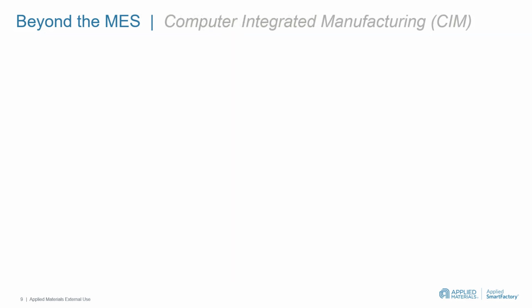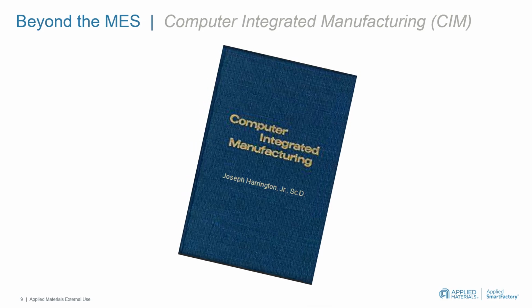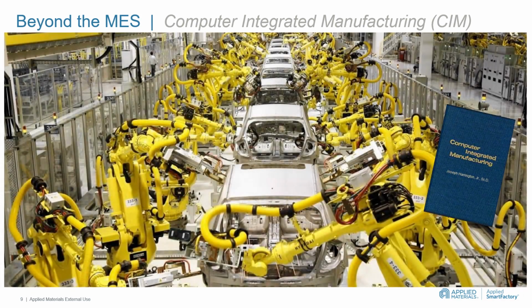Let's step back for a moment and recall a rather dated term, computer integrated manufacturing, or CIM. The notion of computer integrated manufacturing was introduced in a 1974 book of the same name by Joseph Harrington, back before computers were widely available in manufacturing, or anywhere else for that matter. In its highest form, computer integrated manufacturing envisioned what we now call the lights out factory. The key attribute of the CIM system is that it should control every part of the production process. That's a much larger scope than how we've defined the modest capabilities of the MES.